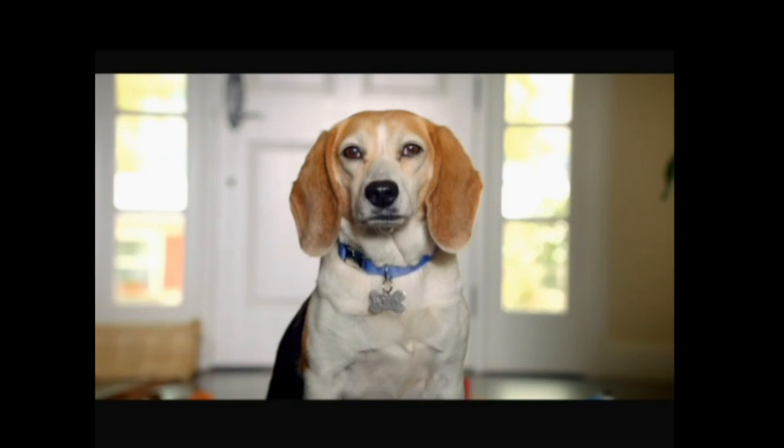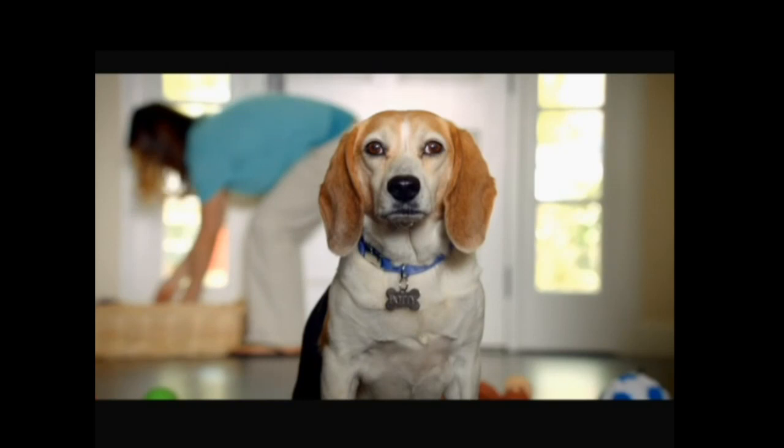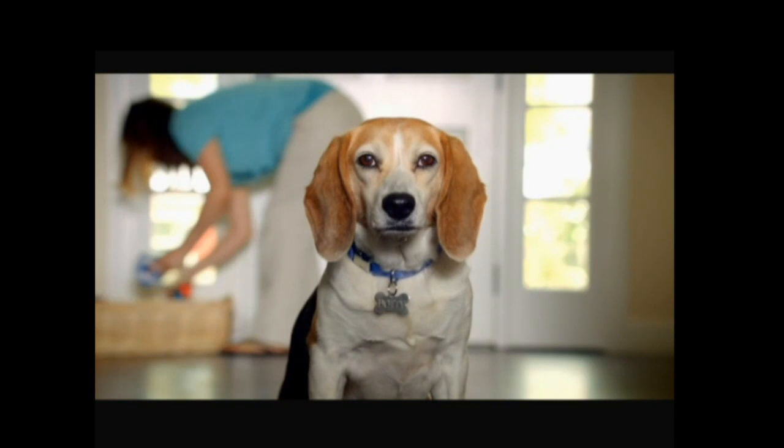So, I'm kind of new here, but I've noticed a trend. My human does this funny thing where she goes around and gets all my toys, and then she hides them in that basket by the door. You know, but it's always the same basket, and it's always in the same place. And then she acts so surprised when I find them, but, you know, she's putting them in the same basket again. It's like, hello, that's where you put it last time. You were the worst at hide and go seek.